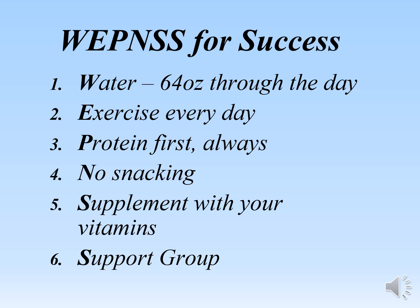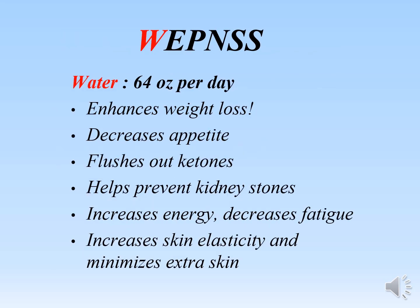So let's go through the weapons for success. We're going to talk about each one of these individually, but on a daily basis, I want you to mentally run through your weapons for success to remind yourself what you're supposed to be doing every single day for the rest of your life. The W stands for water, 64 ounces through the day. E is exercise. P is always eat protein first. N is no snacking. S is supplement with your vitamins. And the second S is support group.